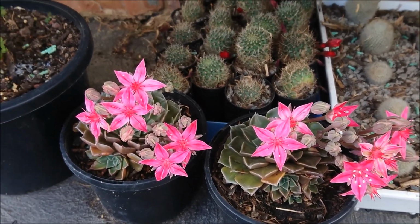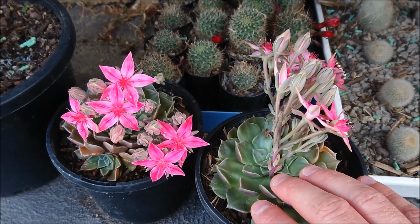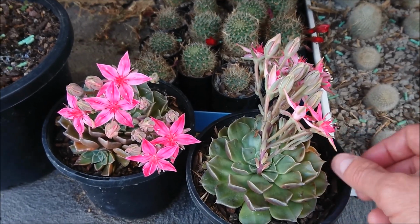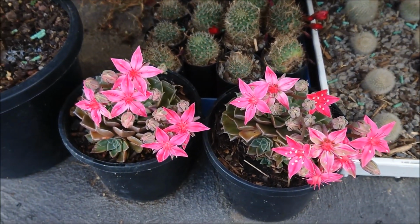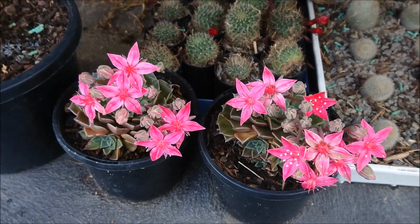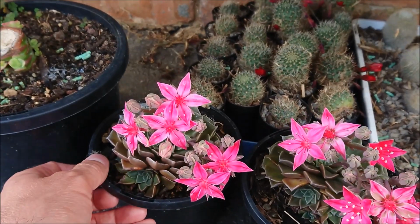Now the Tacitus, I believe, are related to Echeverias, however you want to say it. So I believe they're related to them. So as you can see, rosettes sort of forming, nice juicy thick leaves. And I've got these guys growing in a position where they receive several hours of direct sun. However, they will actually receive some protection from the afternoon sun, although I've had them in a few positions. They haven't really shown a dislike to any one area.